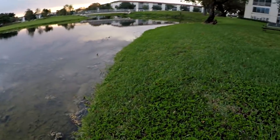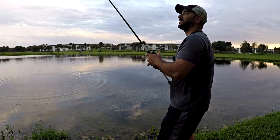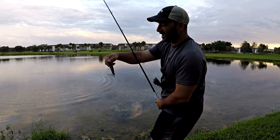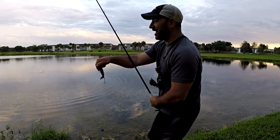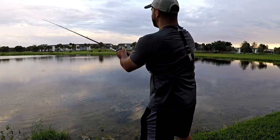Oh my God, he came out of nowhere. I pulled it away from him. He actually waked to come get that bait. I gotta go back out there and get that fish. That fish is hungry. I gotta get my topwater game on. I'm getting way amateur. He just destroyed it from out here somewhere. Let's see if he'll come back and eat.